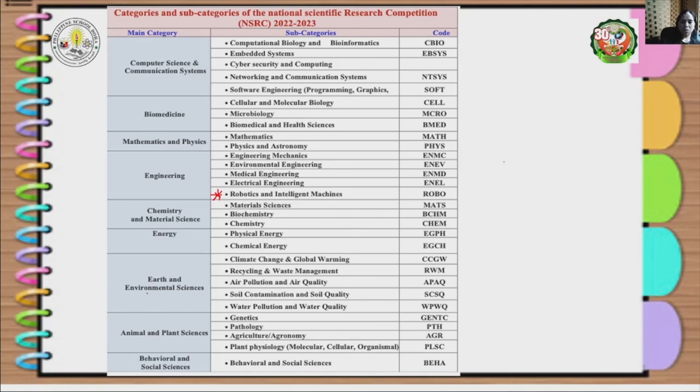Then earth and environmental science, animal and plant sciences, and behavioral. Remember I told you a while ago that in research, we do not only do scientific research, it could also be behavioral or socioeconomic. So behavioral and social sciences. These are the categories of the National Scientific Research Congress competition here in Qatar for 2022 and 2023.